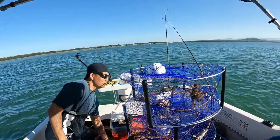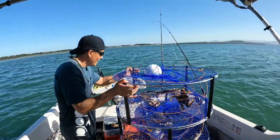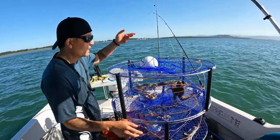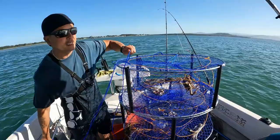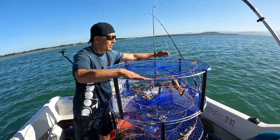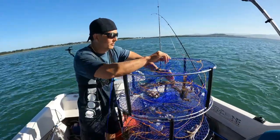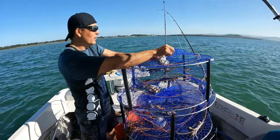Okay, so it looks like we're off to a good start. Every pot there's been crabs, and in every single one there is one that's not a keeper. So what I'm going to do now, we're actually going to move these pots to another location as well, but I'm going to take out all the good ones and let all the non-keepers go, and I'll just give you a quick demonstration on what's a good one and what's not a good one without getting nipped.